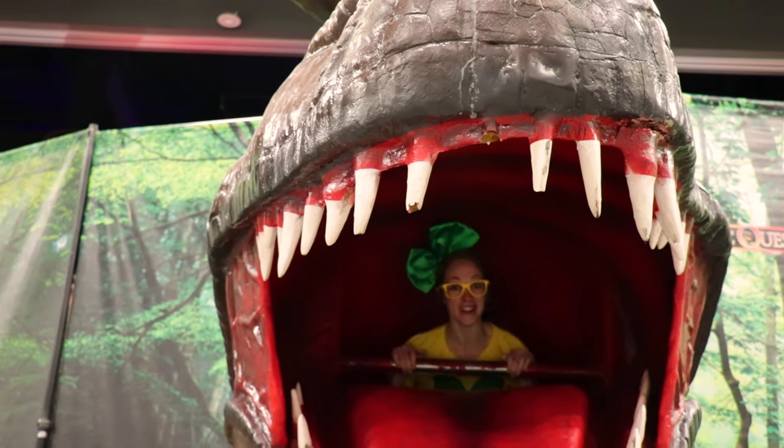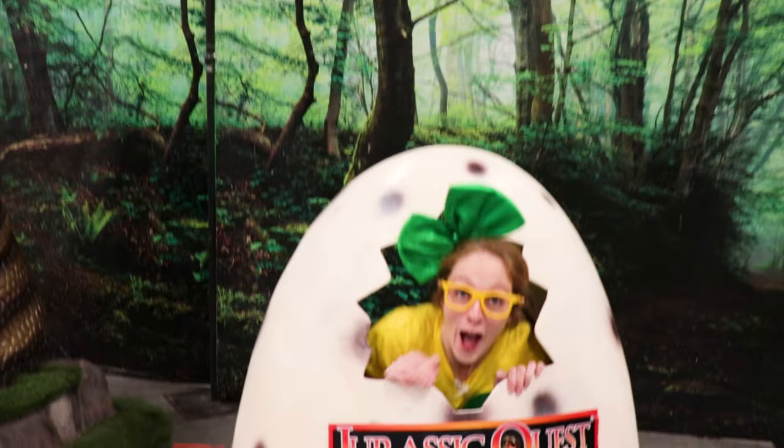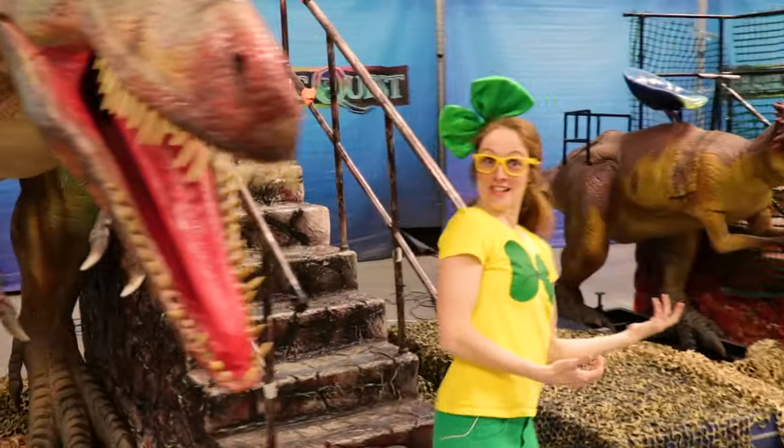This mouth is, and all the teeth. He's gonna swallow me. Woo! I'm a baby dinosaur hatching. Whoa, check out all these dinosaurs.